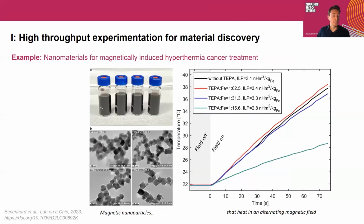So that helped us then to make nanoparticles which are of the size we wanted and also colloidally stable, meaning they do not agglomerate and stay nicely stable in solution. So that now here, not sure if you see my cursor, but these are solutions of magnetic nanoparticles. And the flow chemistry tool actually also helped us to find the conditions in our setup that make them heat nicely when exposed to an alternating magnetic field, which is a key attribute for magnetically induced hypothermia cancer treatment.